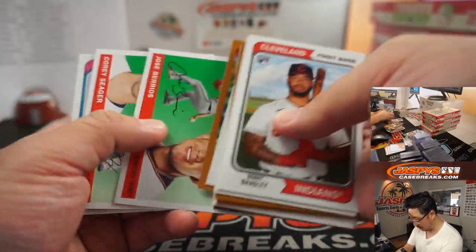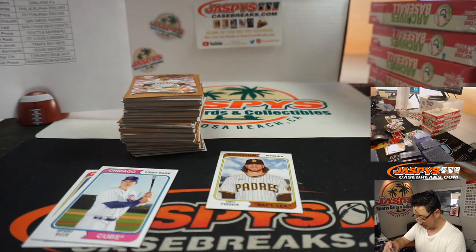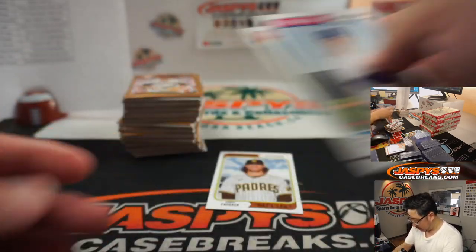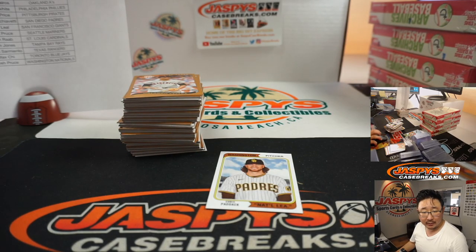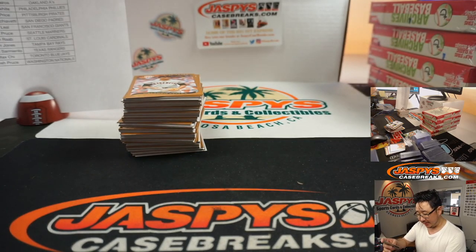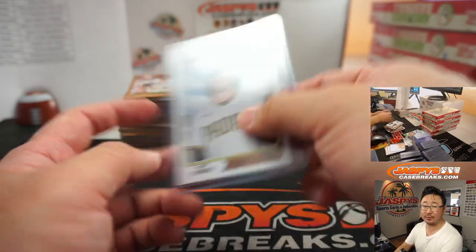There's that Washington parallel. And there's a Ray Durham. Remember Ray Durham for the White Sox? That goes to Tyler Brenner. So Chris Paddock is a big variation there. Can we learn about it a little bit here? The one with San Diego on there is the 1974 base. And this is the National League variation. I don't know how short printed this is at a glance, but it is interesting. I think Scherzer has one too, Washington that are flipped to San Diego.